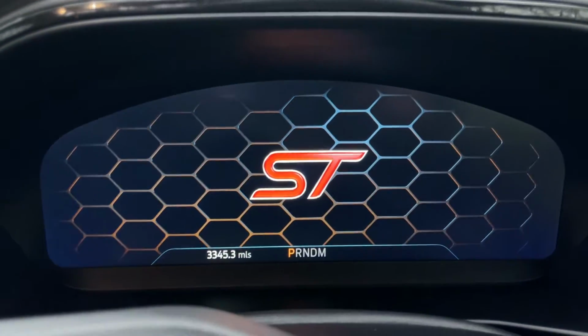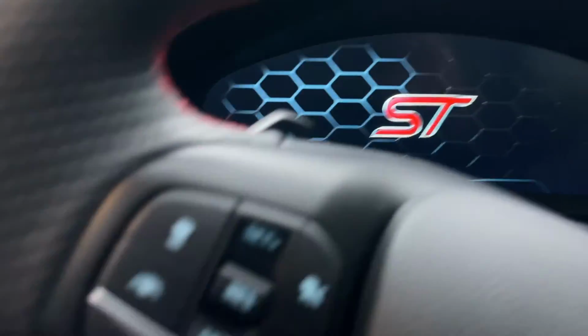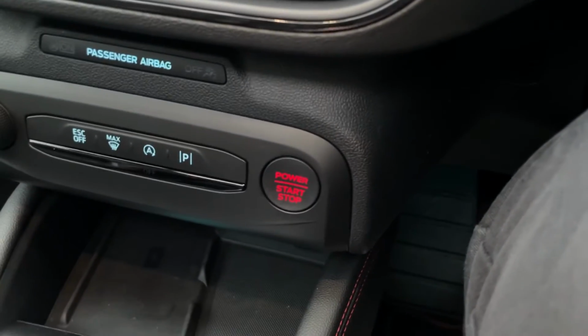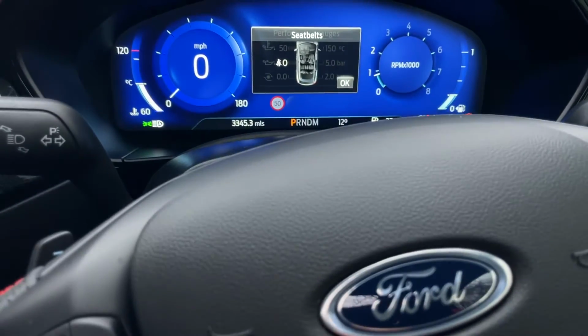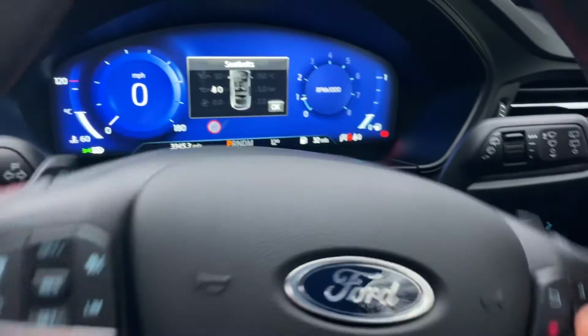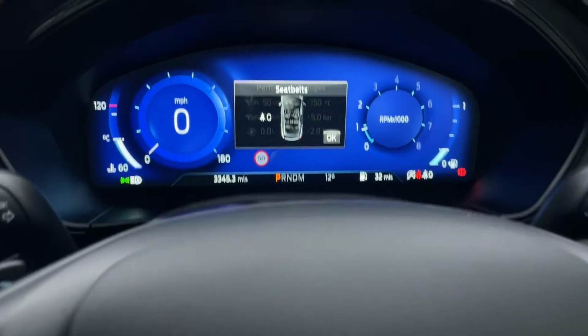And this features the beautiful electronic dashboard, as you can see. So as you get in, you have that beautiful honeycomb ST style. So we have a power start-stop button. Being an ST, has to be red. Foot on the brake, one click, and that gains us power to the vehicle. Let me just straighten the wheel. Obviously, being a performance vehicle, we have a different steering rack on this vehicle, so very small angles to get to full lock either way. It's just one turn there.